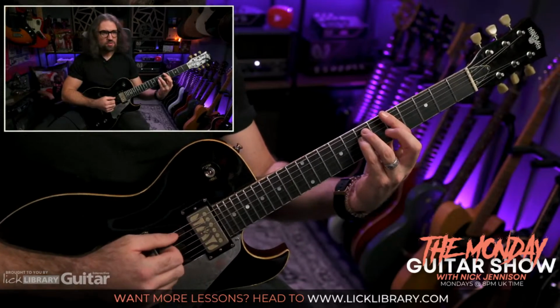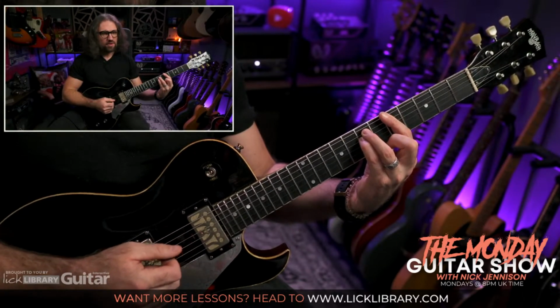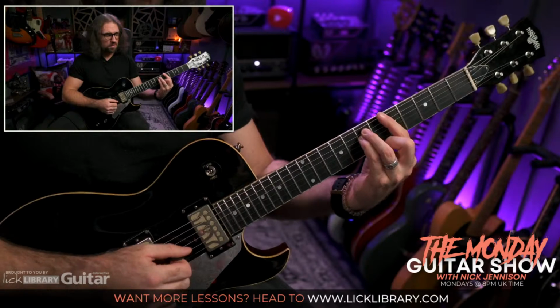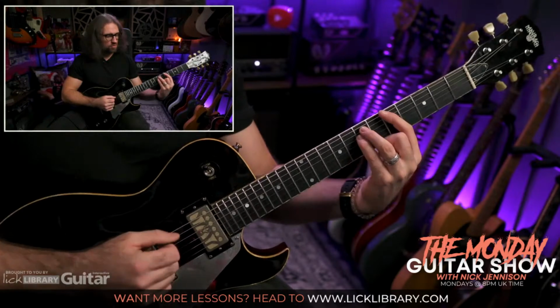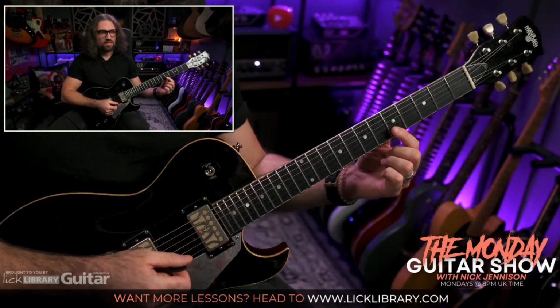So I could play this. Root, fifth, root, flat third. Is this looking familiar to you? It should. We've just made an E-shaped bar chord. What about the next two notes? Well, there is a fifth. There is a root. Root, fifth, root, flat third, fifth, root.